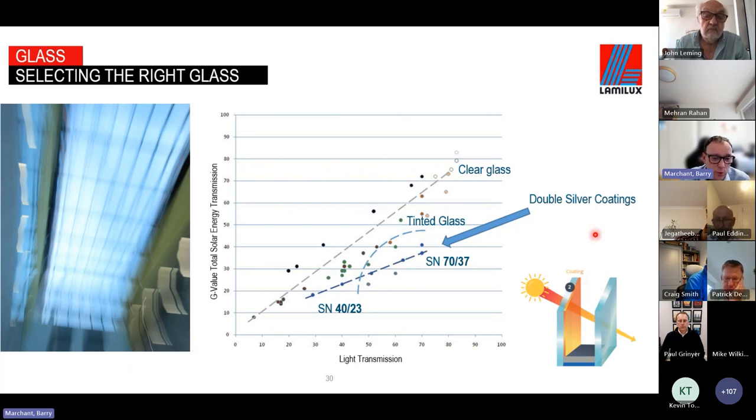Now, the top grey dotted line on this slide, this one here, that represents the performance of clear glass. And the line graduates upwards with more light transmittance, or the LT value, there's a fairly even increase in solar heat gain, and that's the G value. Now, the high performance solar control coatings are all grouped underneath this line.